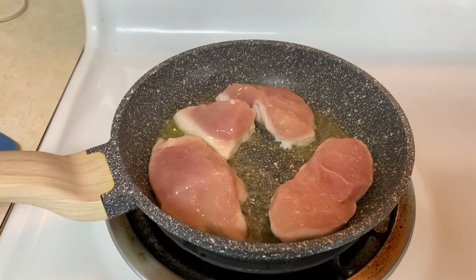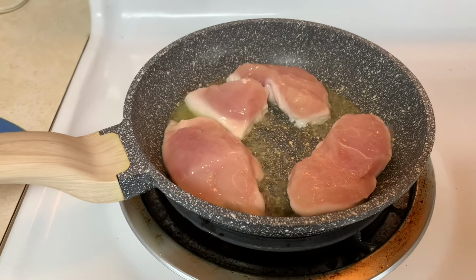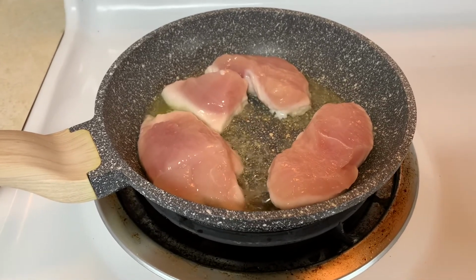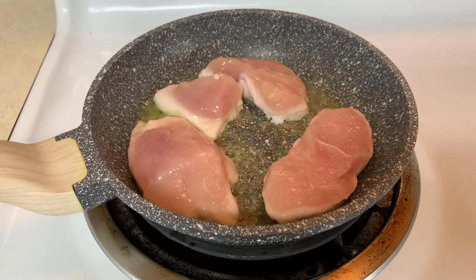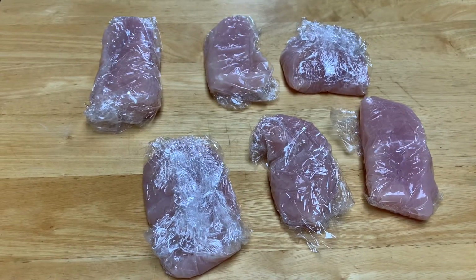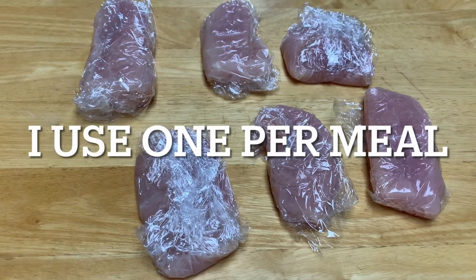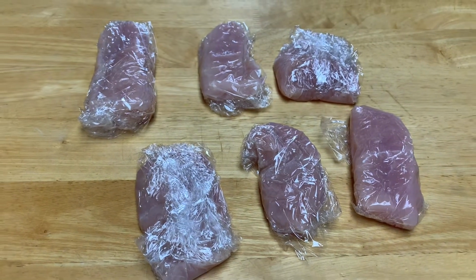I'm cooking 4 of the turkey breast pieces. I have cut all of the turkey breast tenderloins up, and I'll show you what I have wrapped up in plastic to freeze. And I've got 6 more right here that I am going to bag up and put in the freezer. So I did get 10 portions out. It'll be bigger than others, but it's going to make 10 different meals.